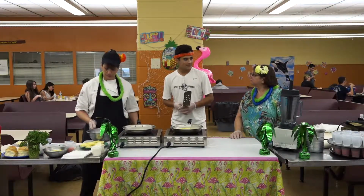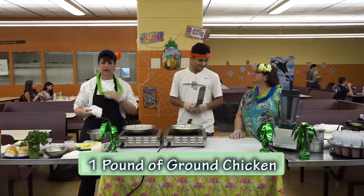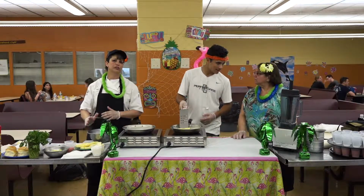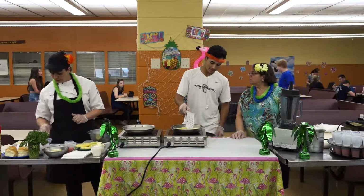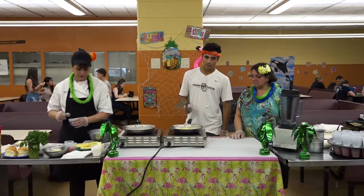So I have started with a pound of ground chicken, very healthy, okay? It's a better option to the beef. Of course, everybody likes their beef, but I want to do a little healthier option, and also it sticks with the Hawaiian flair. So we're going to do a ground chicken. To that, we are going to add 3 tablespoons of soy.